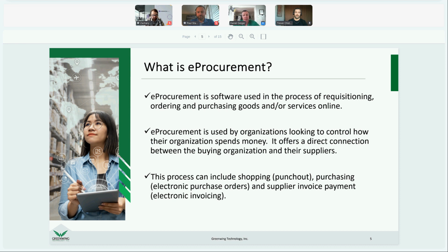But the process itself within eProcurement also includes Punchout, electronic POs, and supplier invoicing. So eProcurement itself is not new. It's been around for a while, but it's growing, especially with the COVID pandemic. I would say over the last 5 years, it's almost 100% growth, just because people realize they have employees working remotely. They need tools and software that can enable that. And eProcurement has grown. People have adopted it.